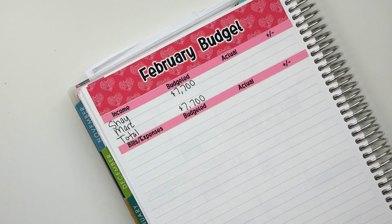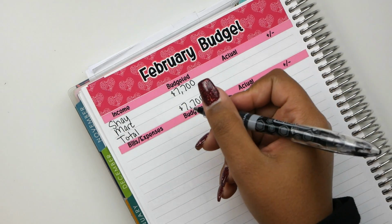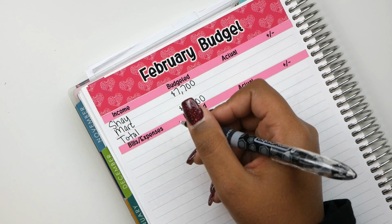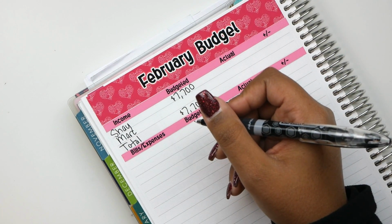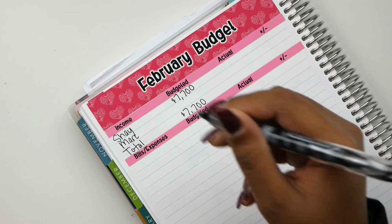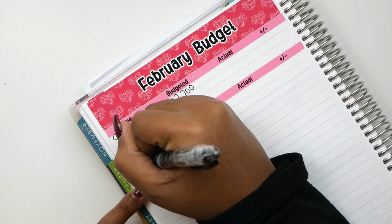So moving on to bills and expenses, I'm going to list them. I have them categorized in different categories such as housing and utilities and stuff. And so I am just going to kind of spit them out just how they're categorized. So the first one is housing, for which we have rent/water.